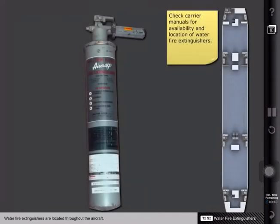Water fire extinguishers are located throughout the aircraft. Water fire extinguishers should be used on fabric or paper fires only. Do not use water fire extinguishers on electrical or grease fires.